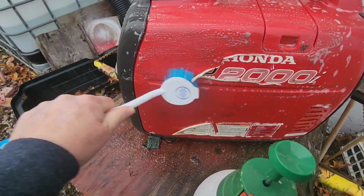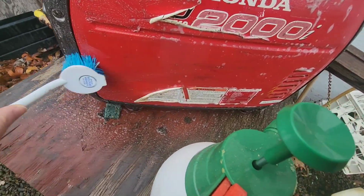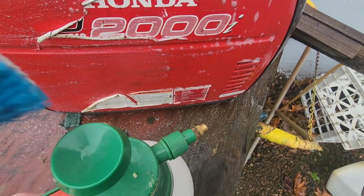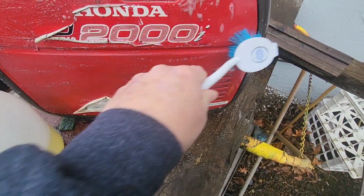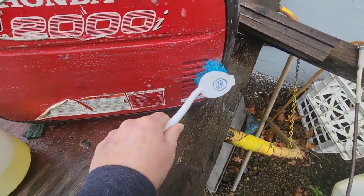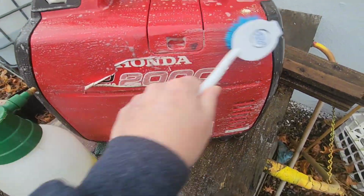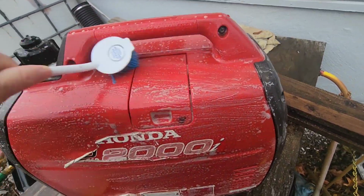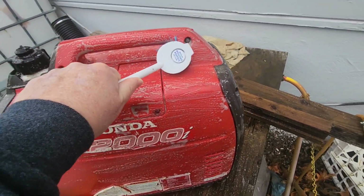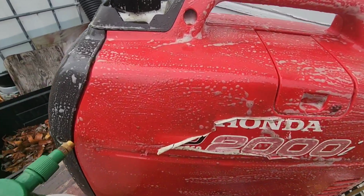Then I'm gonna take the garden hose and... All my generators, I keep them in the Honda covers. I make those silver generator covers so they don't get all scratched up and beat up traveling around. Okay, I'm going to scrub on this some more, and then I'll bring you back when she's clean.